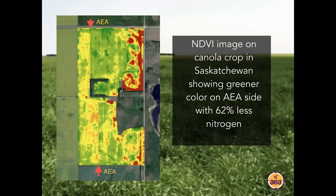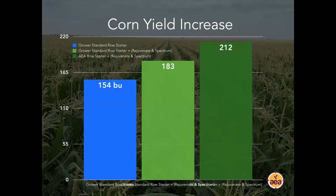And that's a very common response that we see on corn, on soybeans, on alfalfa, on all the crops that we've used it on. This is an example. This is a farm in central Ohio a couple of years ago where we did a test plot, a couple of different test plots that were replicated and measured with a weigh wagon. The grower standard row starter yielded 154 bushels per acre. Grower standard row starter plus Rejuvenate and Spectrum yielded 183 bushels per acre.